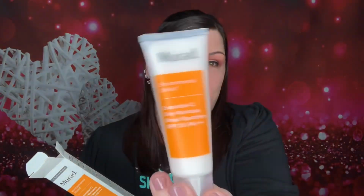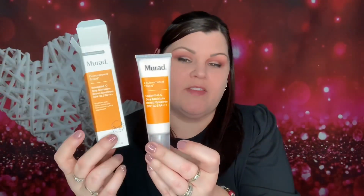Here is a product by Murad, and it is the Essential C Day Moisturizer. I'm not sure what I'm gonna do with this product, so I'm not gonna actually swatch or test the actual item itself. So the product itself is this right here. So that is what is inside this box. And again, I'm not gonna swatch it or open it or anything because I don't know what I'm gonna do with this product, if I'm going to keep it or not, but there is a day moisturizer.